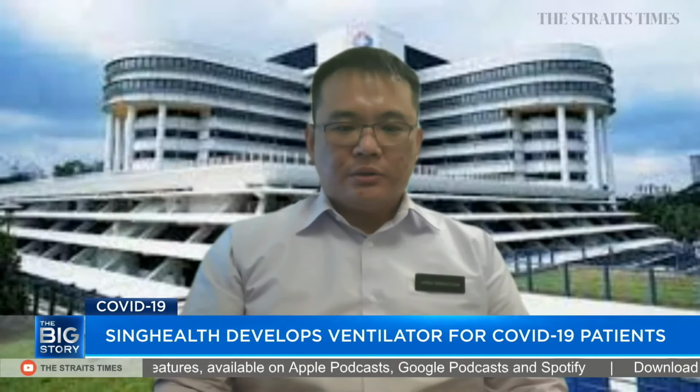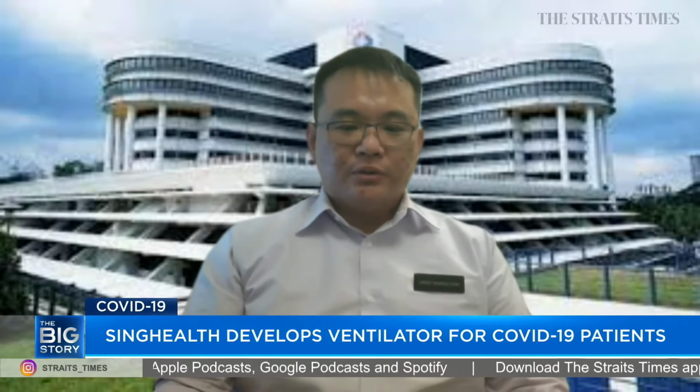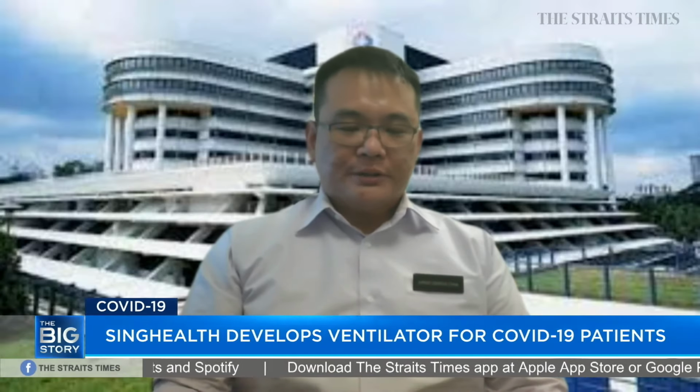Now, we believe then that the ventilator is already in use. If so, how did the patients respond to the treatment, Prof? So this is actually in the prototype phase. It's not in use in patients at this point. Fortunately, we haven't needed to put it into use, but we have been running this project essentially to be ready for the need should it arise.